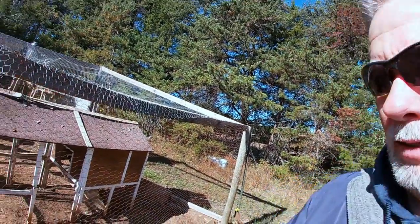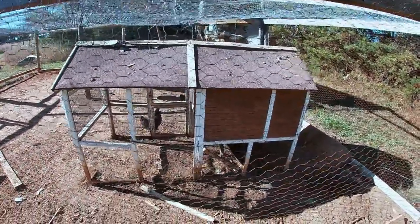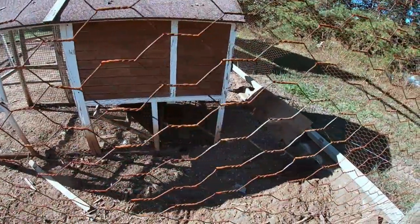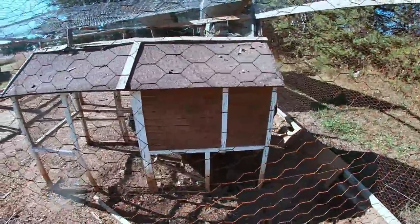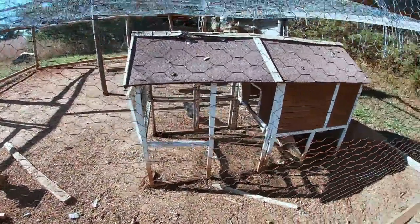Well guys, here's the big emergency. Here's our chicken coop that's inside the fence. And as you can see, one side is broke. The whole floor has come out of it. So we're gonna see if we can do, like I said, a nice temporary repair on this, and get these guys back in good shape.